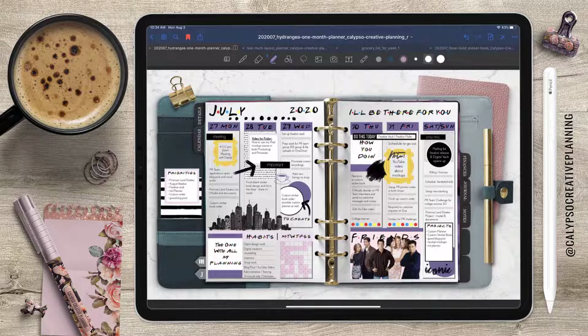Anyways, okay, so this is how the spread turned out at the end of the week with all my notes on it. I used the highlighter tool to separate my notes instead of bullet points, and I just love that look. I need to do that again. It's fun.